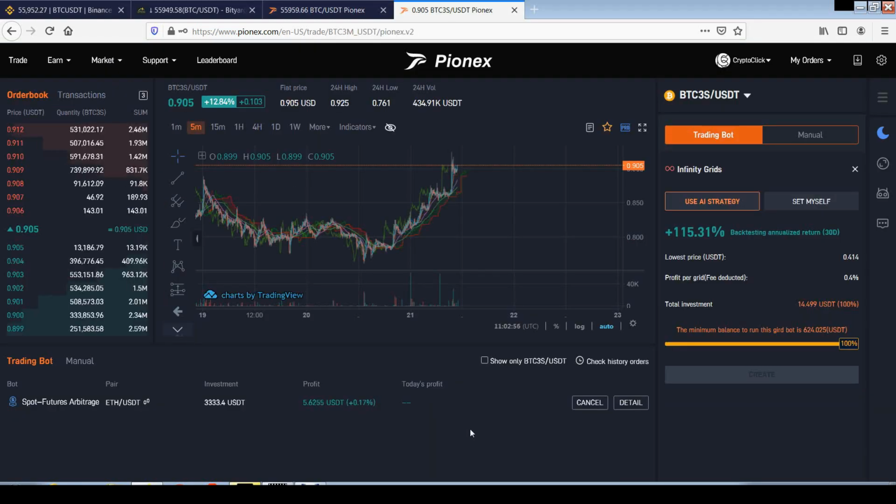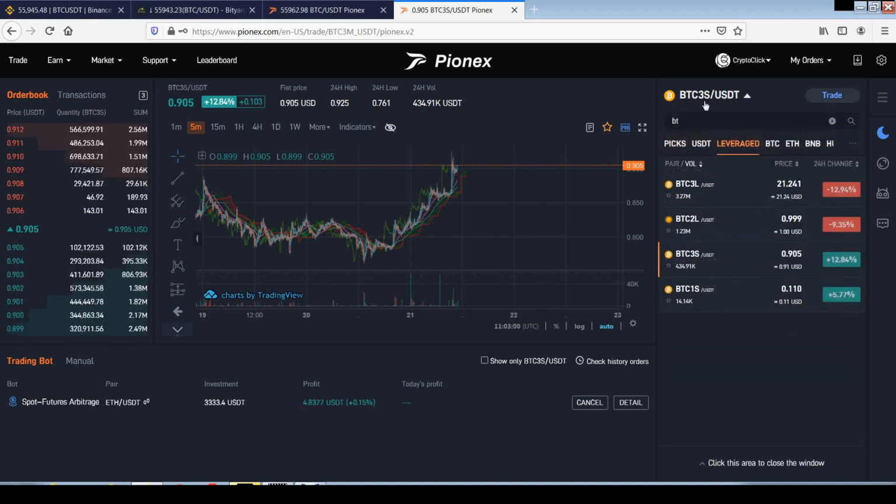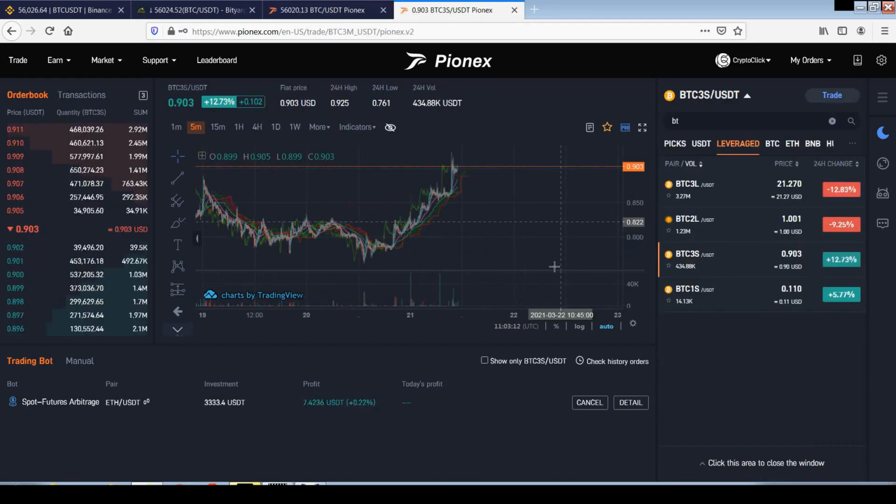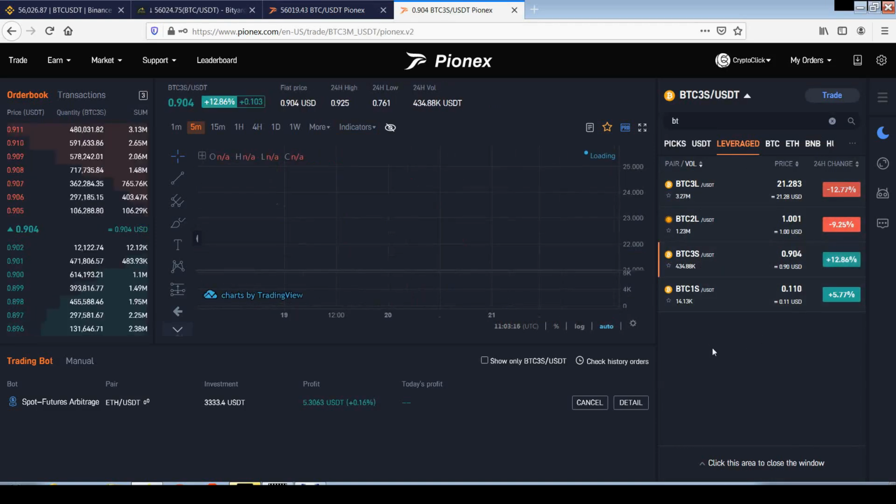So this is all you'd need to do to set this bot up. You choose which asset you want, so we'll just go with this one for the moment as an example. And this is an S token. For shorting the market, as you can see, it shows the market going up, but in real life it's actually going down. So if we were going to choose that, we'd choose the leverage grid bot S token there.